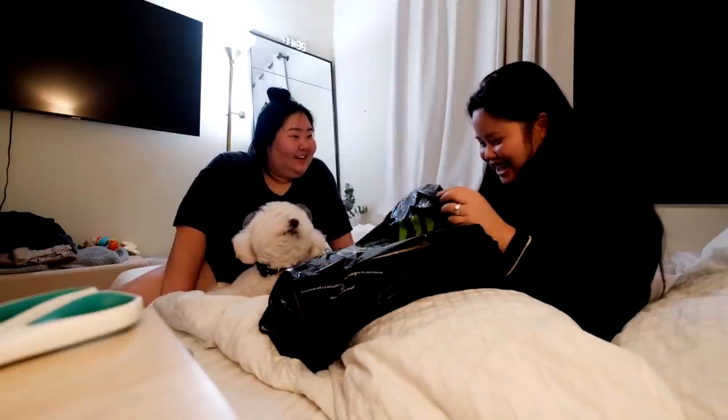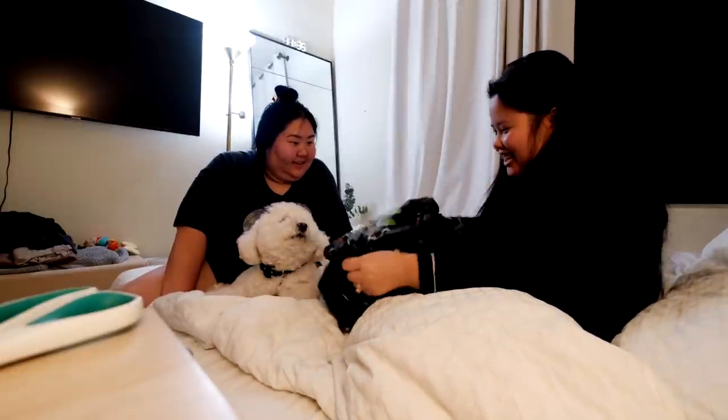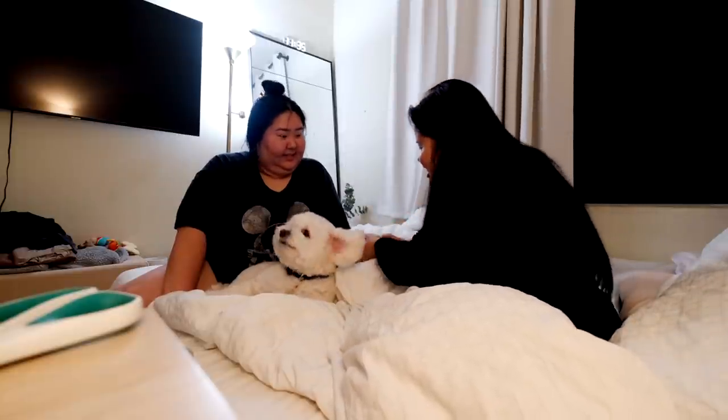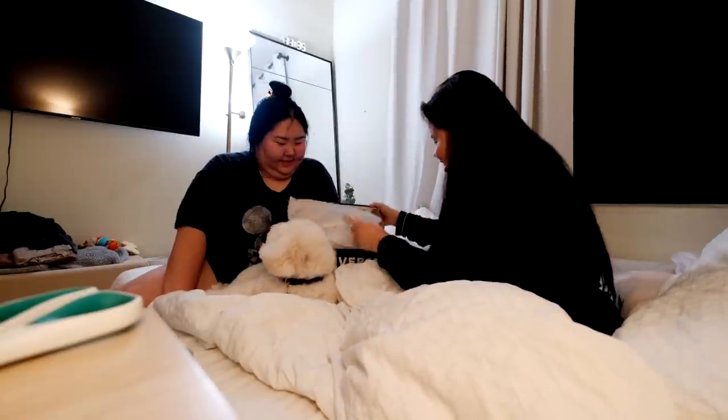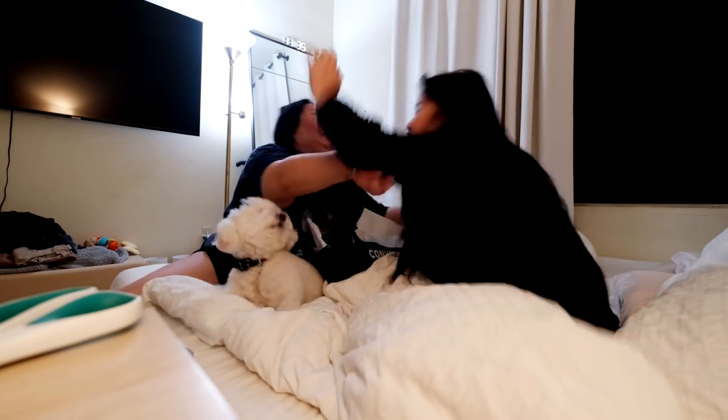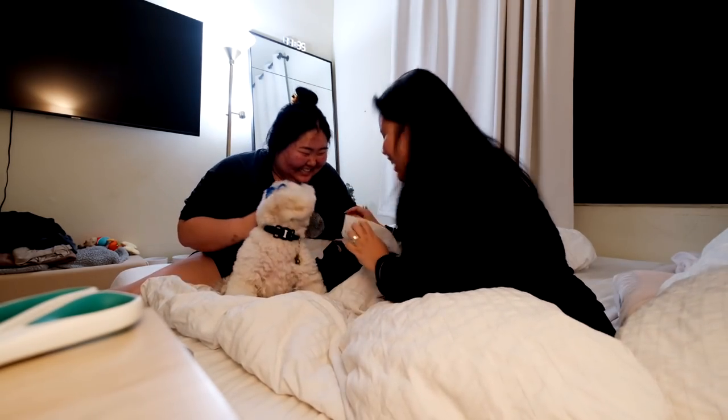What shoes? I went to Journeys. And I got these. What's this? Converses. Look. Aren't they cute? Mom, I popped these. Oh my god, no you didn't. No you didn't. Yes, I did.